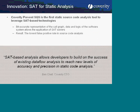Boolean satisfiability, or SAT, is used commercially with great success by most EDA companies, electronic design automation, such as Synopsys and Cadence, where manufacturing a defective chip can have dire financial implications. Coverity is the first company to use SAT in static code analysis.